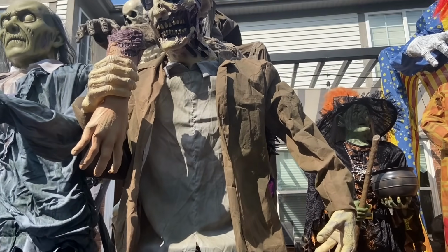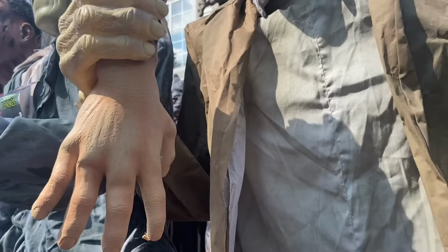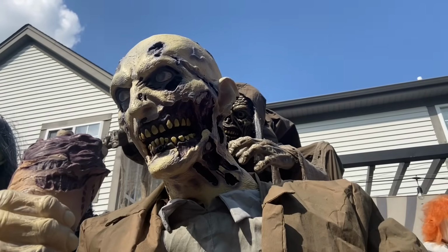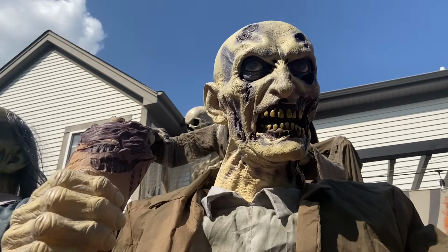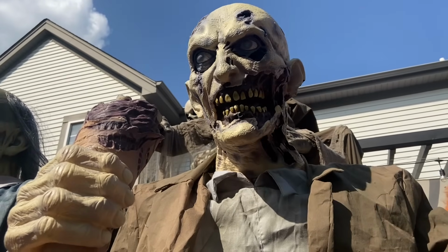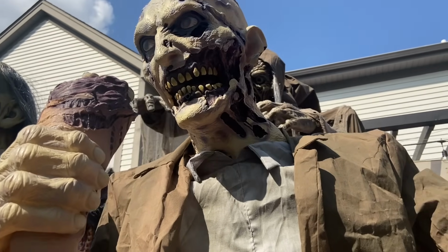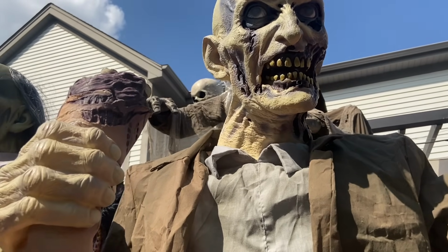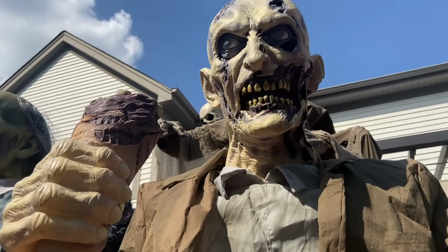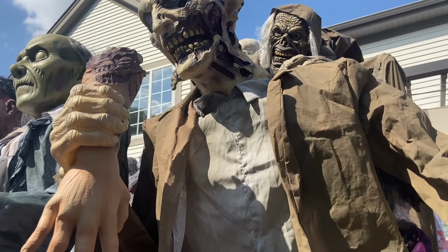Next, we do have an animated one. This one is the Flesh-Eating Zombie, the original one. They did bring him back in 2020, but let's sensor him here. Get him to start. There he goes. So he just looks side to side and then tilts side to side. Pretty cool animation. There he is.